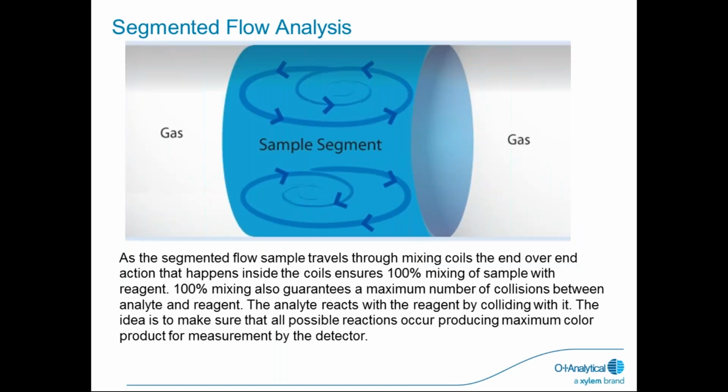As the segmented flow sample travels through the mixing coils, the end over end action inside the coils ensures 100% mixing of sample with reagent. 100% mixing also guarantees a maximum number of collisions between analyte and reagent. The analyte reacts with the reagent by colliding with it. The idea is to make sure that all possible reactions occur, producing maximum color product for measurement by the detector.